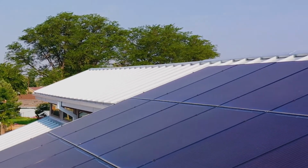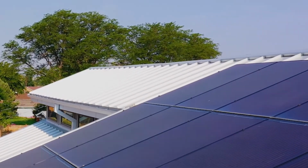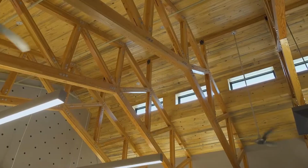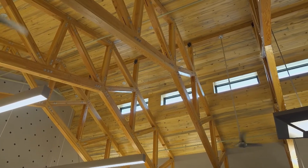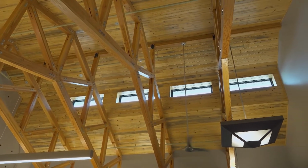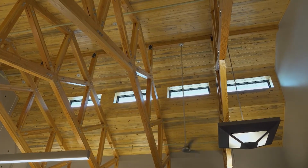Obviously we've got solar panels on the south side soaking up the sun. But we saw an opportunity to actually break the roof. And that gave us an opportunity to not only install the clerestory windows, but added some interest with the glulam trusses and gave us some height and volume, and the sound just kind of gets lost up in there. It's not real echoey.